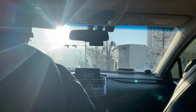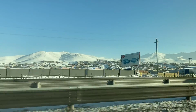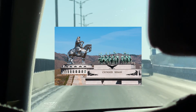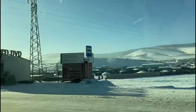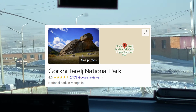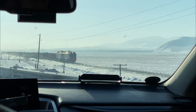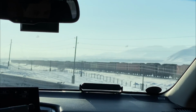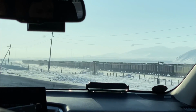So I actually mixed up the itinerary in the beginning. First, we'll be driving an hour and 15 minutes into the countryside to the Genghis Khan statue. Then we'll be visiting a nomadic family in their Gars, and lastly, we'll go to a national park. About 45% of the population of Mongolia lives in Ulaanbaatar, so once you leave the city, it's much more sparsely populated.